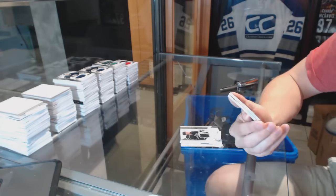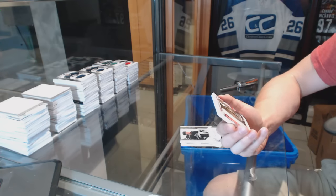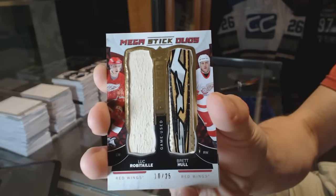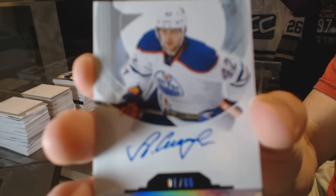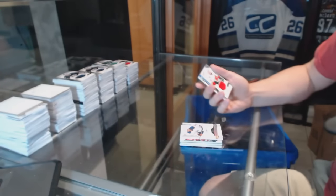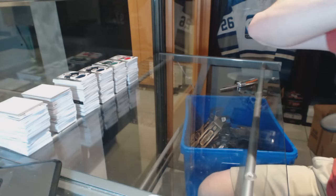And, oh, hello there. We've got a Mega Stick Duos number 10 of 25, Luke Richardson and Brett Hull. We've got a rookie auto silver spectrum numbered 1 of 65, Anton Slepyshev. And a base jersey numbered to 199, Jiri Hudler. Whew. That was fun. So there we go, boys and girls.